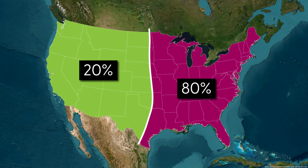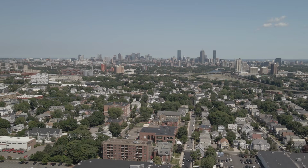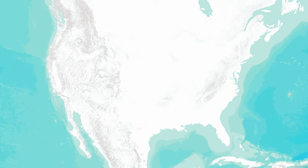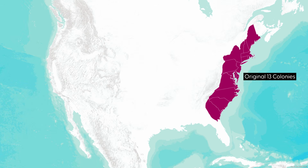And the reason for this is largely due to a confluence of factors that includes the natural geography and where the United States began its existence. In both of these cases, the eastern half of the country is geographically less challenging, but at the same time, it's also where the United States was first settled when it began as a series of colonies derived from the British Empire. This led towards an earlier and easier development of the land beginning on the East Coast.